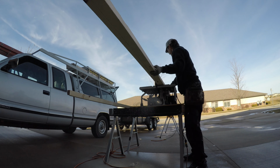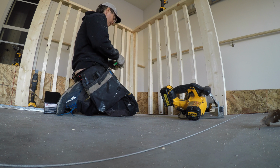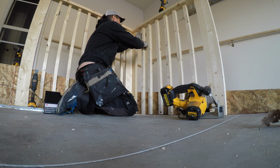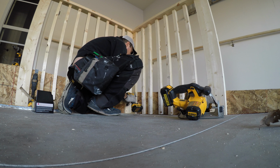I also ripped like a million of these balustrades and put them in at 4-inch spacing. 4-inch spacing, as you probably know, is code that keeps little kids with a 4-inch head... It's hard to believe anyone has a 4-inch head. But anyway, it keeps people with a 4-inch head from sticking their head through and getting stuck.